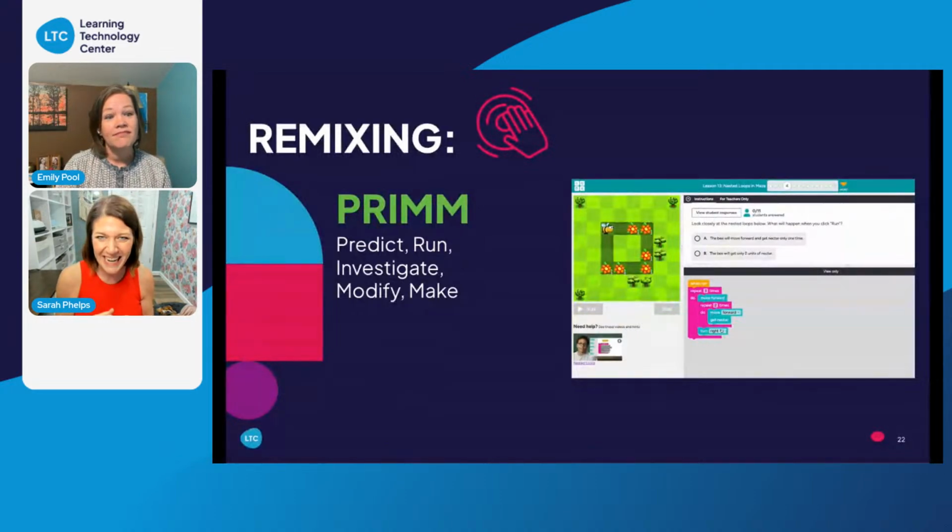That's the investigate part. Then we actually empower students to modify. So taking this project or taking this program and making it their own. So kind of changing some factors. This is a really a chance for students to tinker with code. When we think of tinkering, we oftentimes think of like taking things apart in the real world, but we can do that with code too.